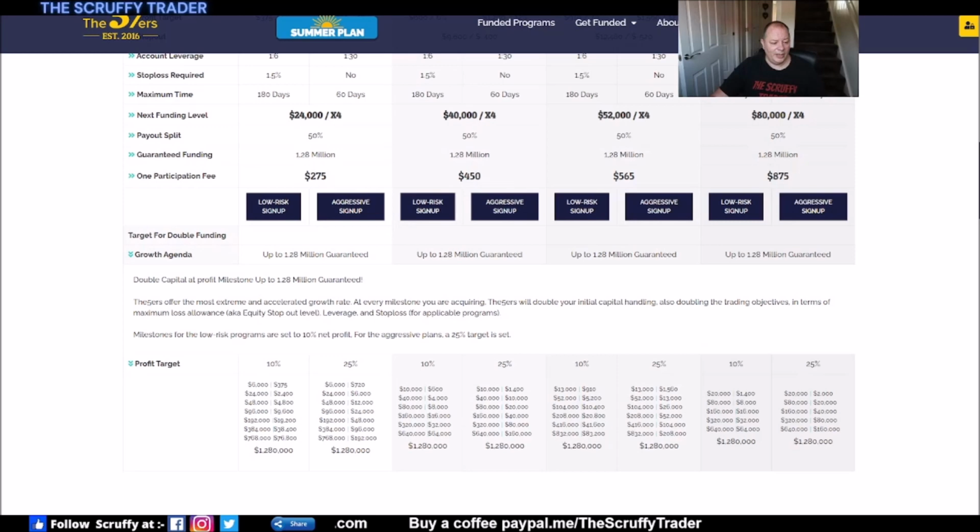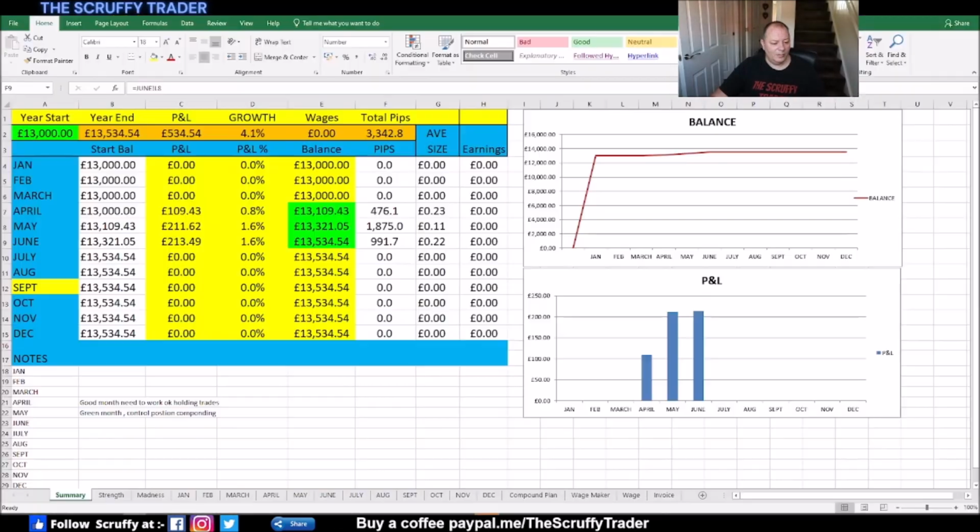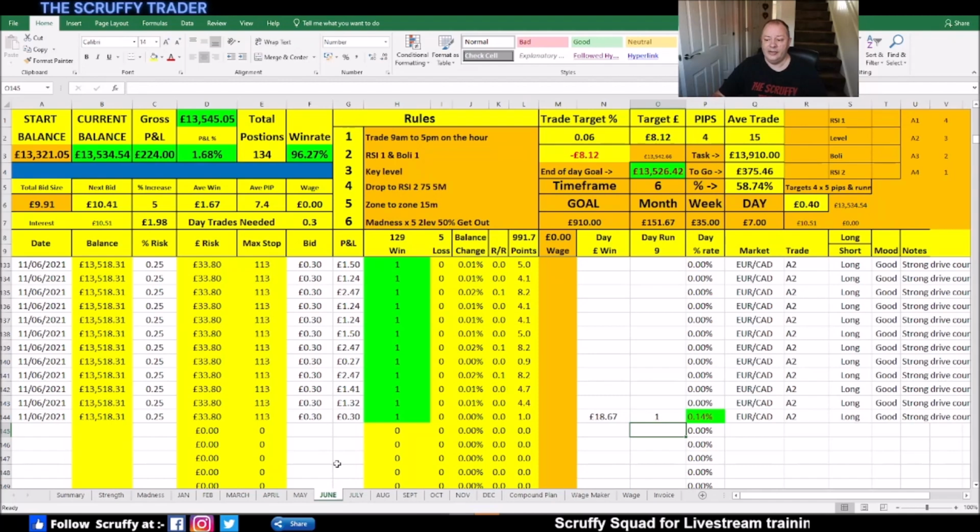Well, if I pull up my spreadsheet, this is where I am at the moment. I am at 534 profit, so I'm on the right side. This month I haven't lost a day. I have lost trades, but I haven't lost a day. I've had a clean 9-day run, so from the start of the month, I haven't lost one day.